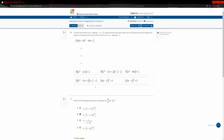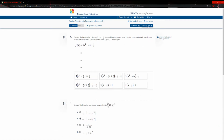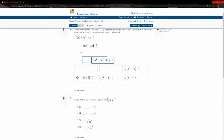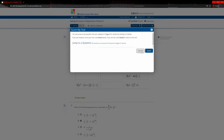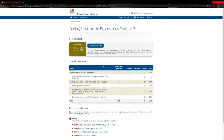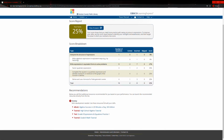You can always clear an answer if you realize you had it wrong. Now, hit score test. Oh, apparently I still didn't click that one. Or it's not that it clicked, it wanted me to drag it to figure out, I guess, the way the problem runs. I can hit score my test, it tells me none are unanswered, hit score, and it's going to give me a score of the question, what I got wrong, my total percentages, and then it'll give me some recommendations of maybe how I can develop myself to get a better score.